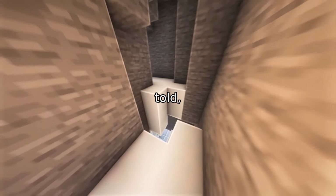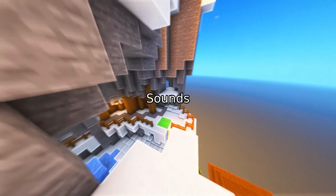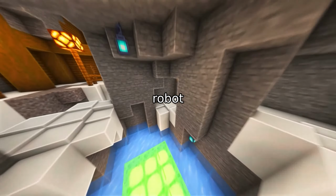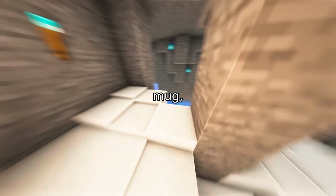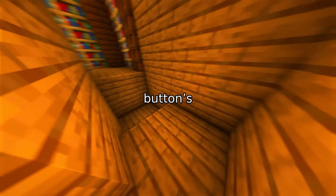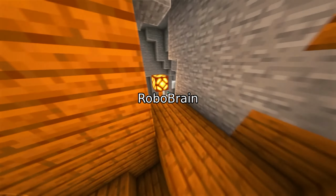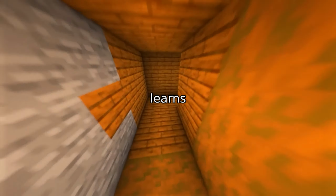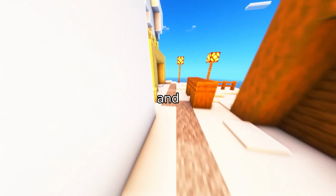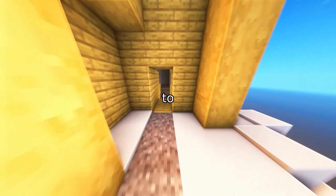Imagine this: a robot is told, find a mug and pour coffee into it. Sounds simple, right? But here's the twist: it's not a straight line. The robot must navigate a room, hunt for the mug, figure out how to work the coffee machine, and adapt if things go sideways. If the button's sticky or the cup's not where it expected, RoboBrain 2 doesn't panic. It learns from feedback, tweaks its plan, and tries again. It's like a chef tasting a dish and adjusting the seasoning. Each step gets closer to perfection.